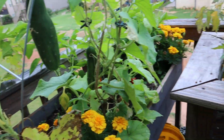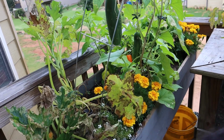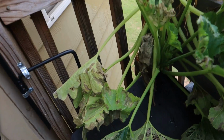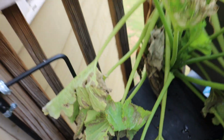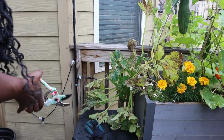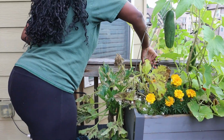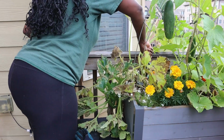Wait, let me just double check these new plants. Ava's eyes are really good, so she's able to get in there and really look. Right there. Yep, you see? Look that quick. Any more, guys? So let me see. These with the trusty cutters that I bought her from Five Below. Do you want me to get a close up?